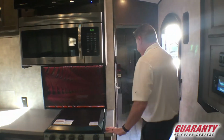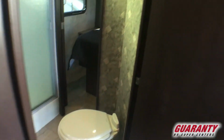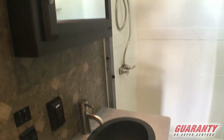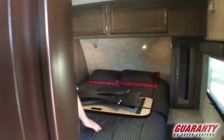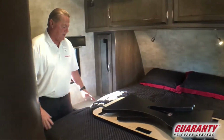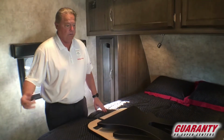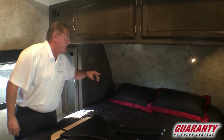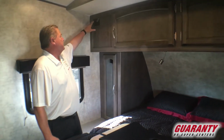So nice big bathroom, porcelain toilet, big shower, skylight, sink with vanity and medicine cabinet. Plenty of height for tall people. Nice walk around bedroom. Plenty of room beside and on the end of the bed. Stows the table. This is the dinette table that would go in between the dinette area or in front of the couch. Nice big queen bed. Nice little reading lights above the bed area. Big deep cabinets above. Gen switch up here.